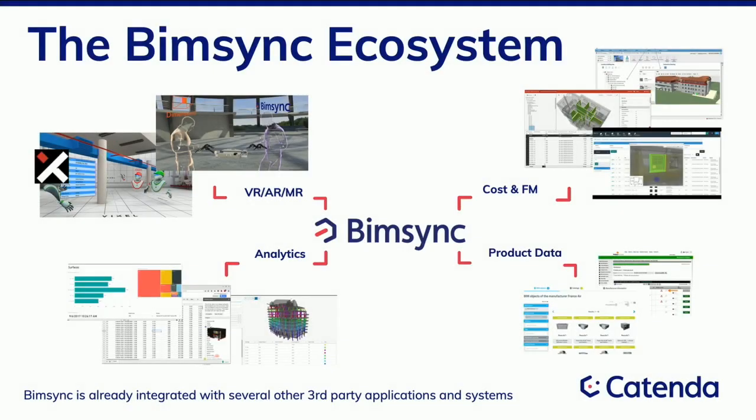So what we now have is an ecosystem that is developing around BIMsync, where customers and partners are developing things like VR systems, cost and facility maintenance systems. We're connecting up to product data repositories and running analytics on this using our software.